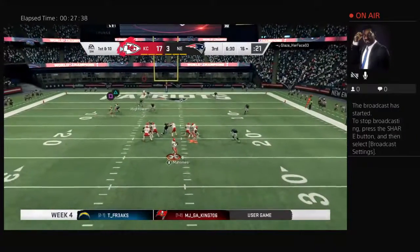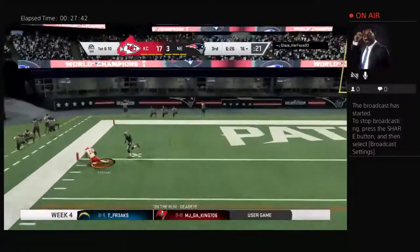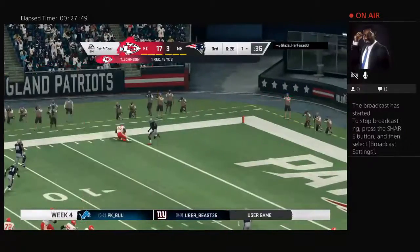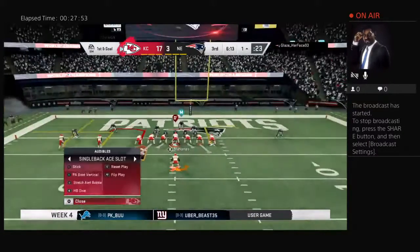Operating from the red zone now, Mahomes. Being chased out left. And it's caught. And so close, he gets it to the 1. Out of bounds right there. 15 more there, and they're on a roll. It's another first down.